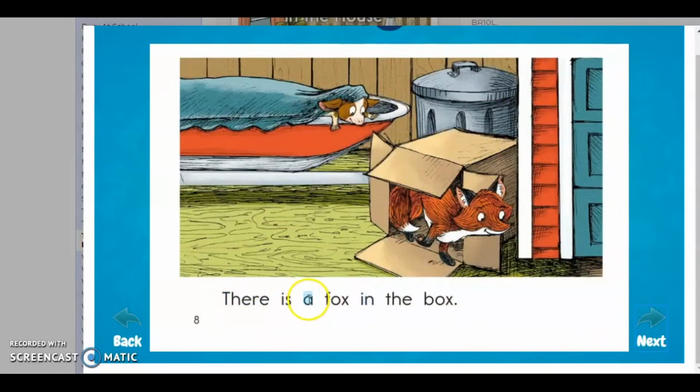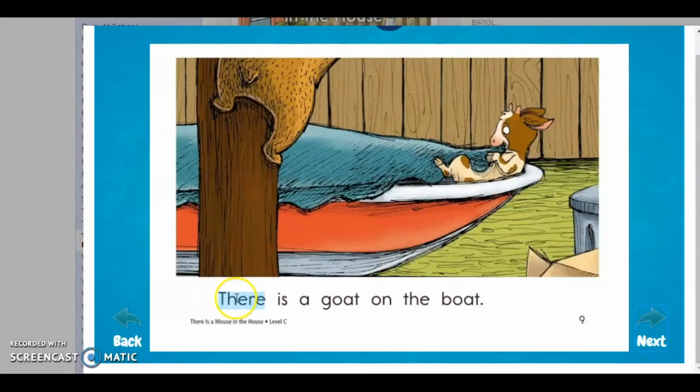There is a fox in the box. How cute. Foxes are also really cool animals. And which animal do you think is coming next? How do you know? All right, let's take a look. There is a goat on the boat. Very cool. And here we see a little sneak peek of who's coming next.